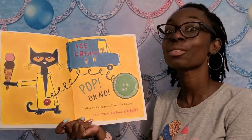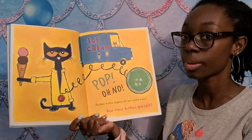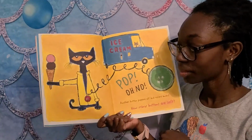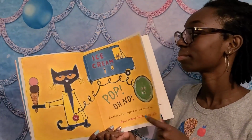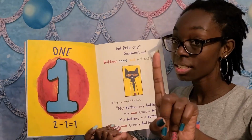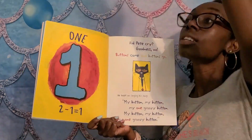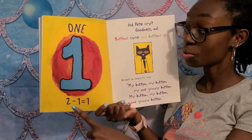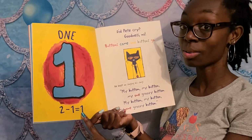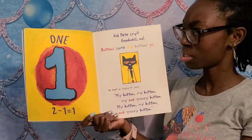Oh, you guys, another groovy button just popped off again and rolled away. How many buttons are left now? Let's see. Oh, if you said 1, you are correct. Give your brain a really, really big kiss. He had 2 buttons when he got that ice cream, and then one popped off again. So now he only has one left. But did Pete cry? Goodness no.